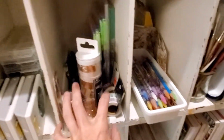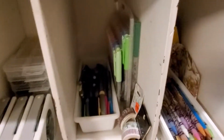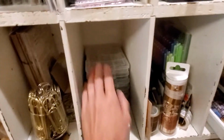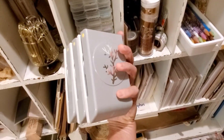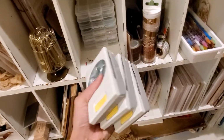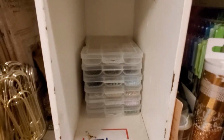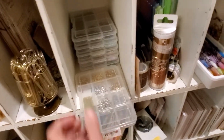These are more markers and washi because I can't help myself, but I don't have anywhere else to put it. So it's supposed to be just markers, but it's not right now because it has washi tape in the front. This section is beads. And I just got these punches. If you saw my Instagram post, I just got these 3 punches, and they don't fit in the drawer that I have, so I stuck them here for now. But all of those containers are small beads. Let me set this down. And then all of the fasteners and stuff.